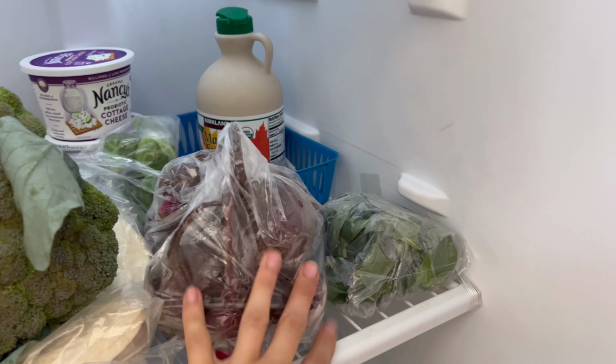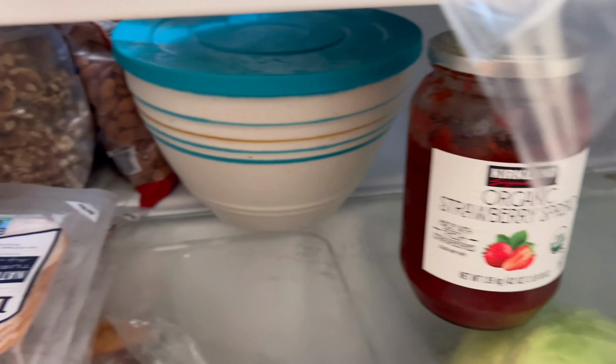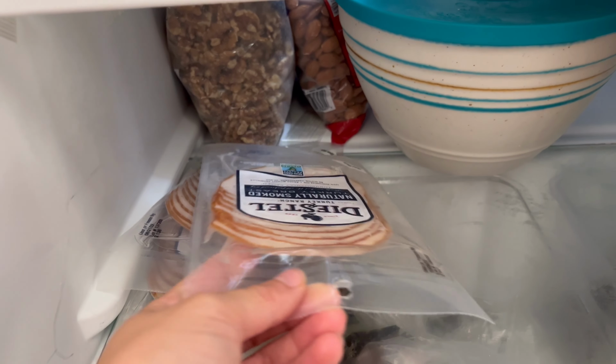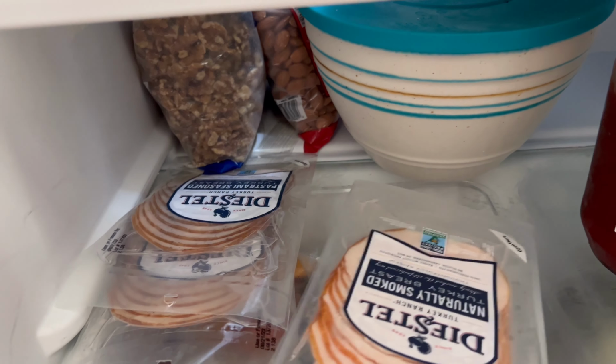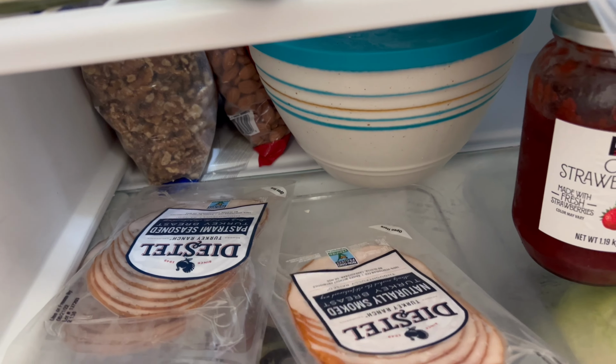Basil, yum. Maple syrup, yum. I get that at Costco. Love it. It's literally just maple syrup. Some organic strawberry jam, which I just opened up from my food storage for sandwiches. And then I've been obsessed with deli meat lately. So I have a variety of deli meat right here for sandwiches. Sandwiches are so easy to make in the summers. Love them. Doesn't heat up my house.